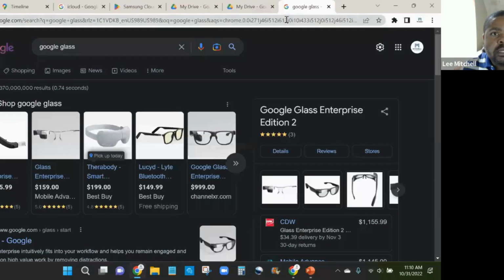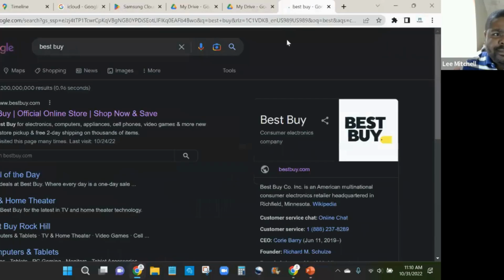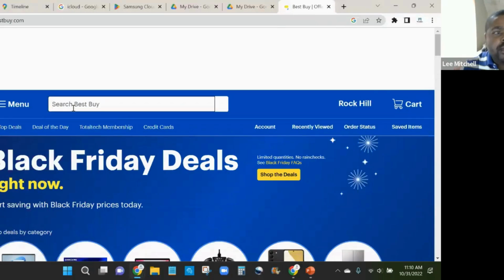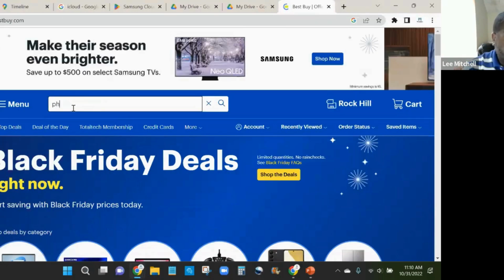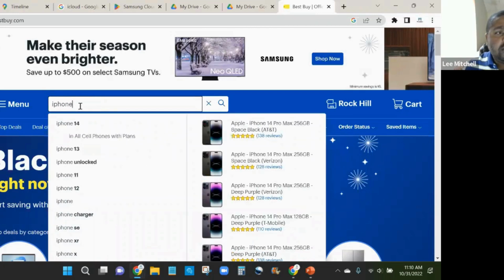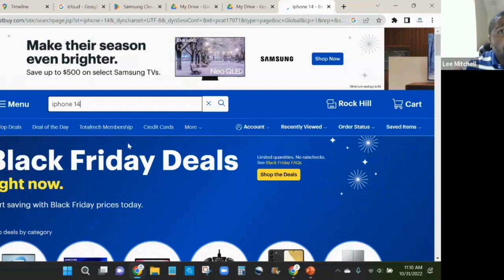I'm going back to Best Buy, and a lot of times you can buy the phone based off of what type of storage it may have. I'm going straight to iPhone. I bet this 14 is like $2,000.